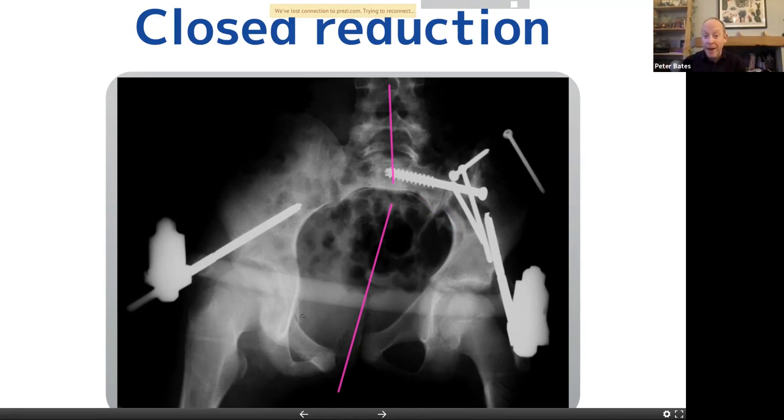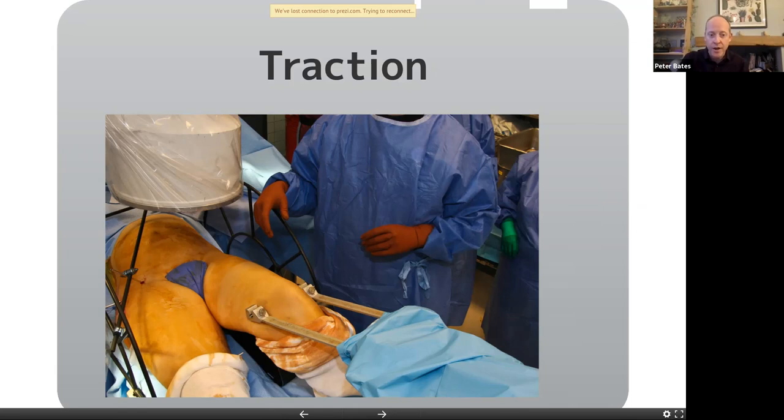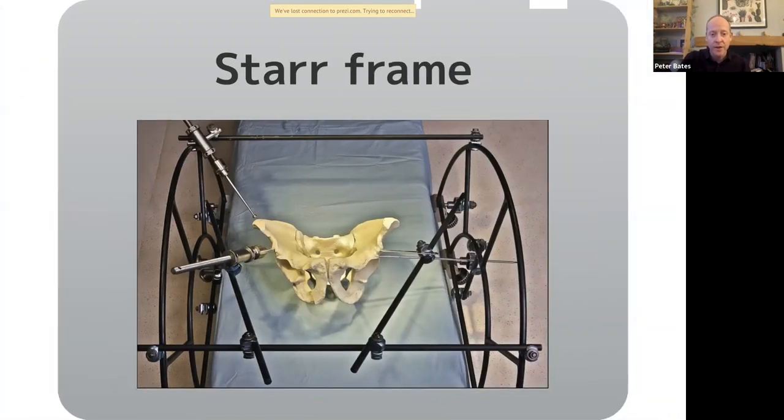So fixing pelvises in a bad position is a bad thing. So how do we do it? Well, you can use traction to pull it down. And this is a device that we use at the London. Something I learned back in the US is a thing called a star frame. It's a pretty crazy looking beast.